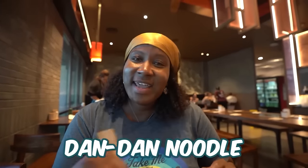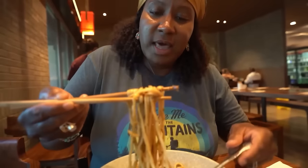So I ended up going with the Dan Dan noodle with that delicious handmade noodle going on there. It's $12.68 for that dish. It's got the minced pork, the green onions. You can get it spicy. I decided to get it not so spicy and just get some red chili sauce on the side so I can make it spicy if I like or not. Look at that. I'm just gonna try it.